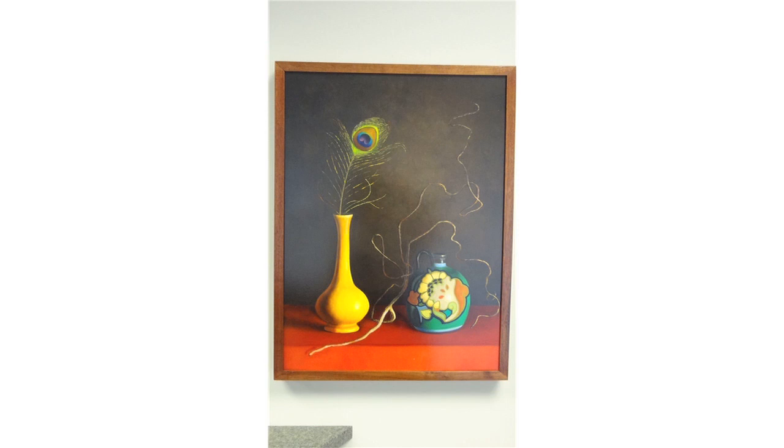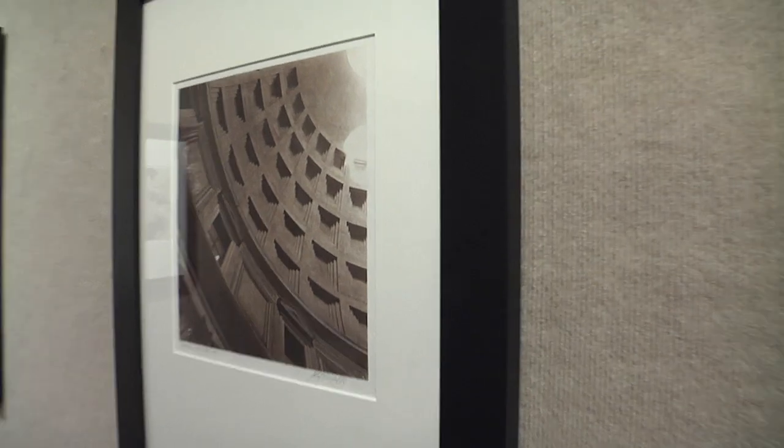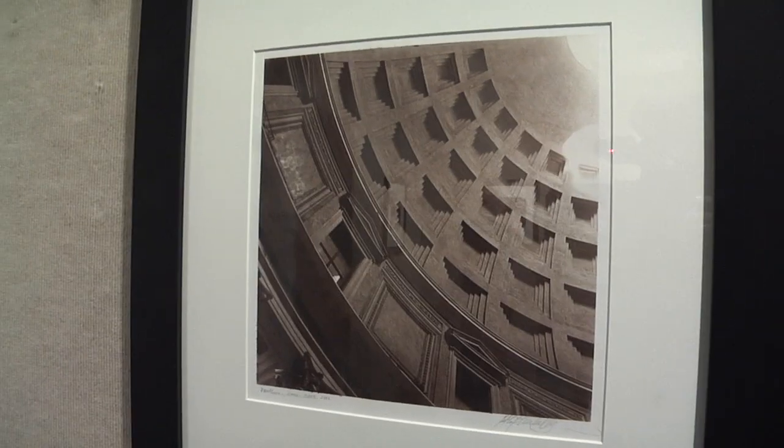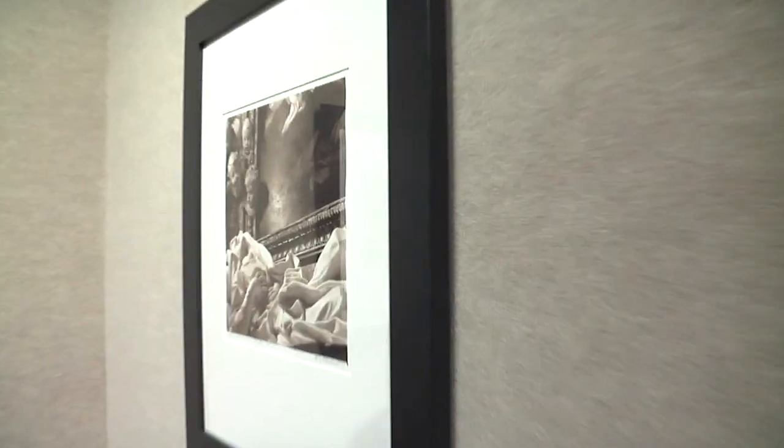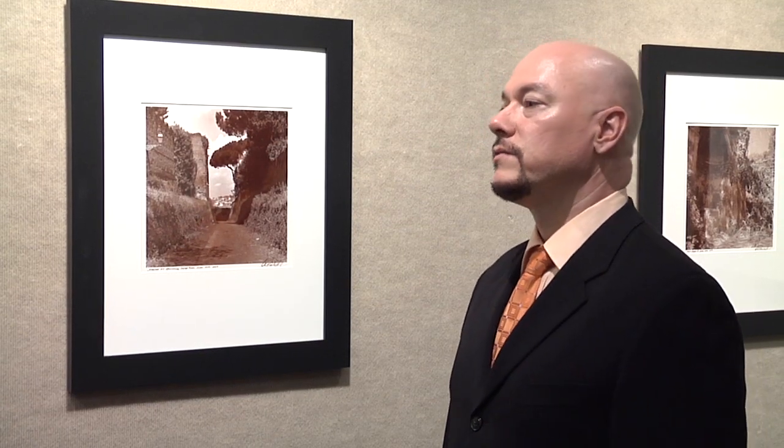I understand that we are in front of a few of your favorite pieces. Would you explain to us what you have here in the gallery? This is an exhibit that's in our Iowa Hall Gallery. These are photographs by Catherine Adams. She's a photographer from Oklahoma. She was at the University of Iowa getting a PhD in art history, and she turned to photography.